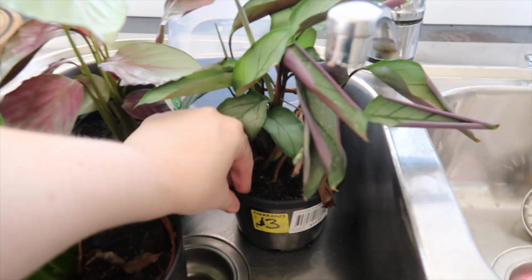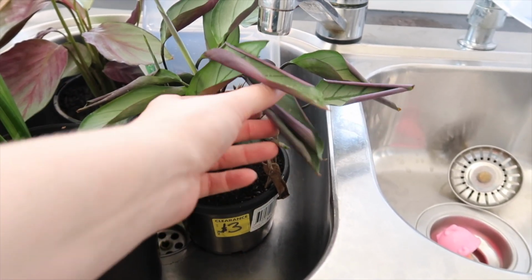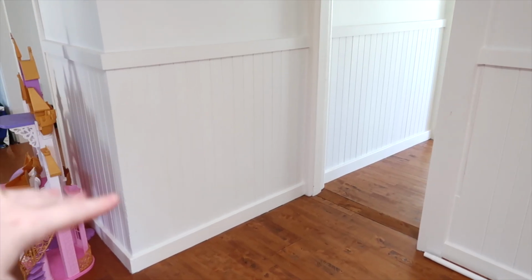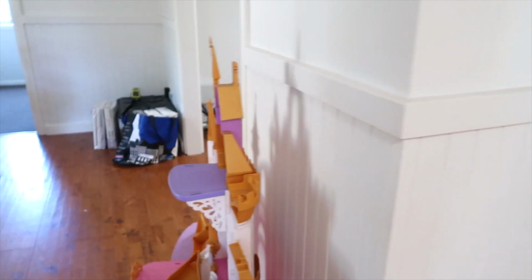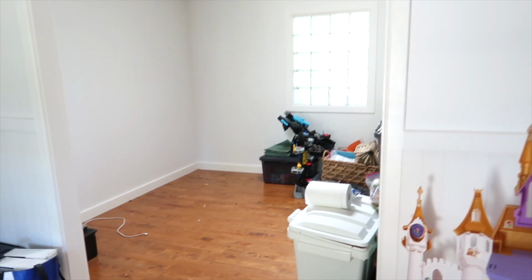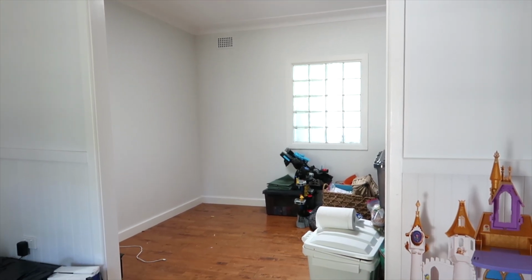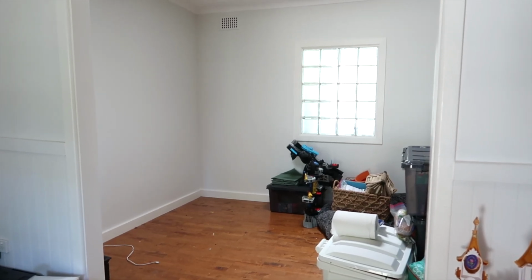Also, I'm bringing this plant back to life that I got from Bunnings the other day, and I think we're slowly getting there, slowly. All of the rooms also have this paneling on the wall, which is just beautiful and really adds a nice little touch. And then the best room in the house is going to be this one. So this is, they called it the entertainment room. It has no external windows, so it has a skylight, but it's right in the center of the house.